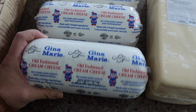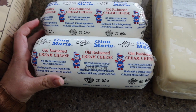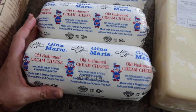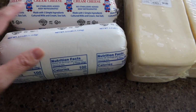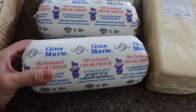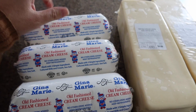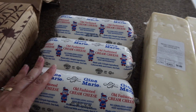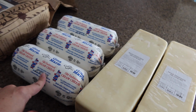Cream cheese we got because when we were doing our 1 ingredient food challenge, we started looking at ingredients, and check out the cream cheese that you're getting in the store and you'll see why. This is made with cultured milk, cream, and sea salt. So when you see the other ingredients, you'll see why we started going with this. 2.5 pounds each, and I just stick them in the freezer and pull them out when the last one we're getting at the end of. So that has been a great cream cheese option for us.